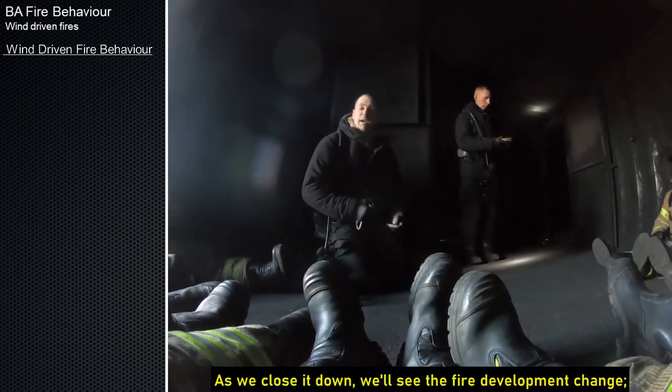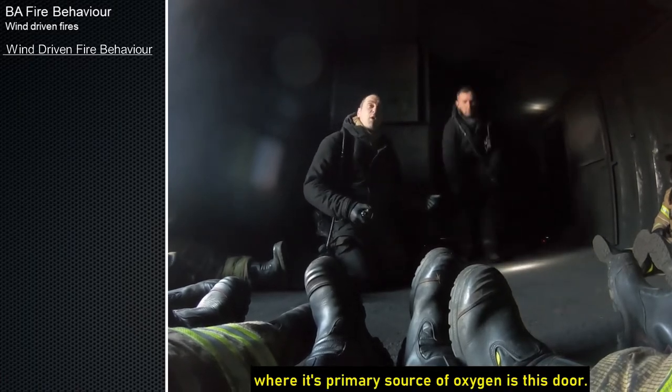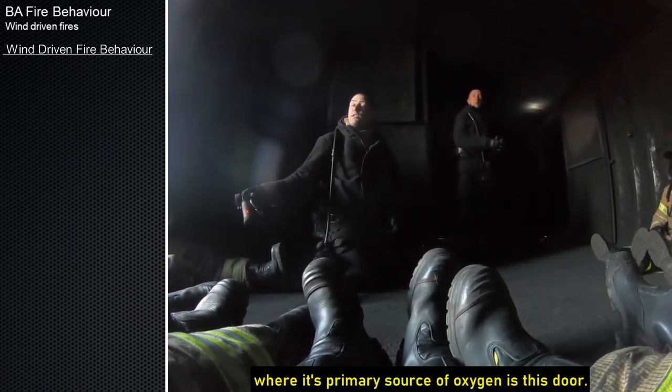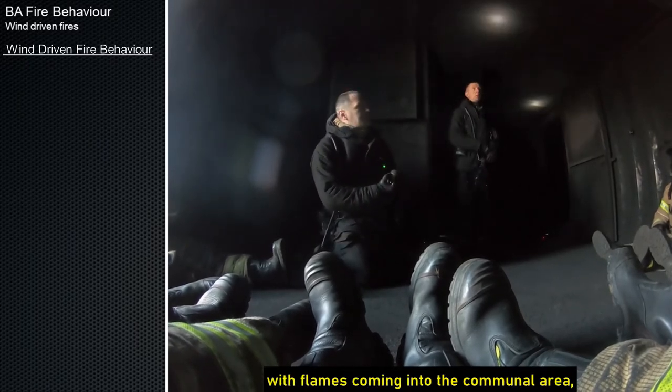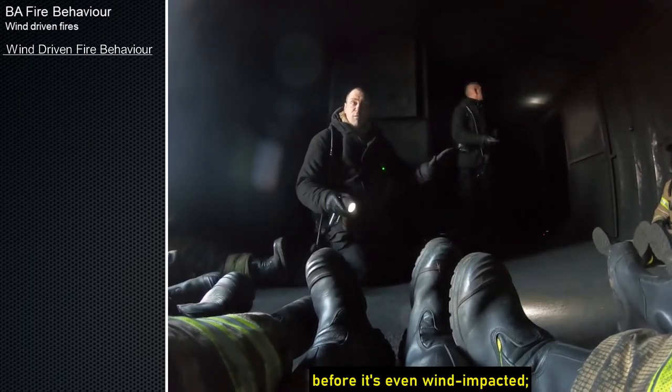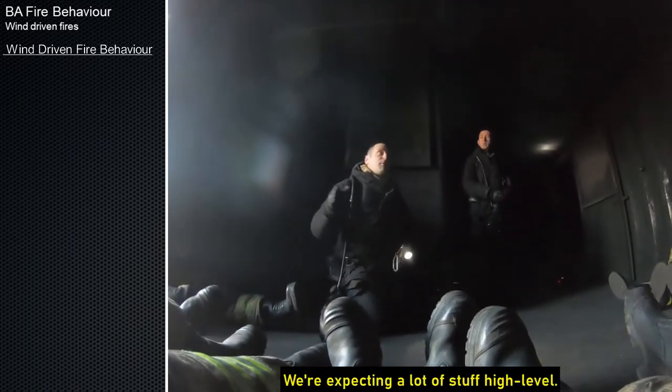And then as we close it down, we'll see the fire development change, where its primary source of oxygen is this door. So we're expecting to see a bit of lateral spread, the flames coming into the communal area before it's even wind impacting. This is normal fire behaviour. We're expecting a lot of stuff at high level.